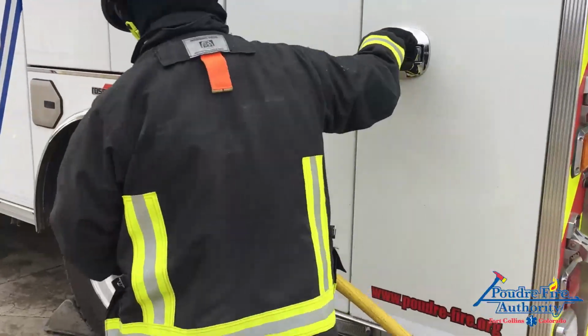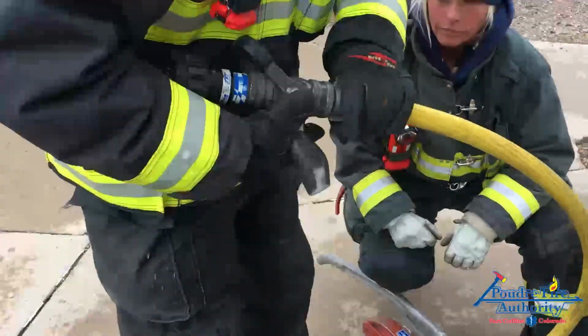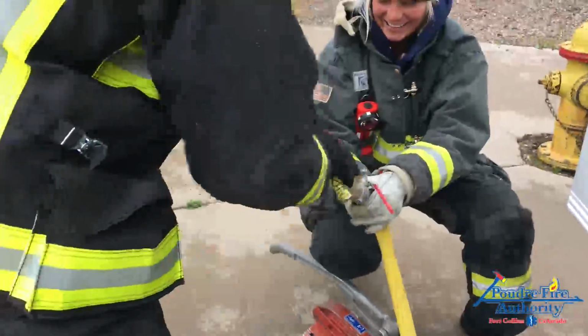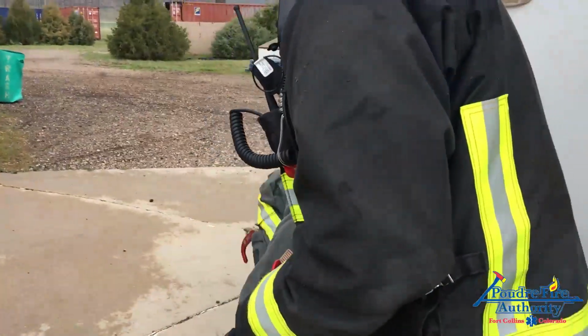To use the Fognail, simply remove the appropriate nozzle for the desired pattern based on the situation. Remove the adjustable nozzle from the booster line and attach the Fognail. This line will be pumped to an ideal discharge pressure of 200 psi. However, a pressure between 150 and 200 psi is acceptable.